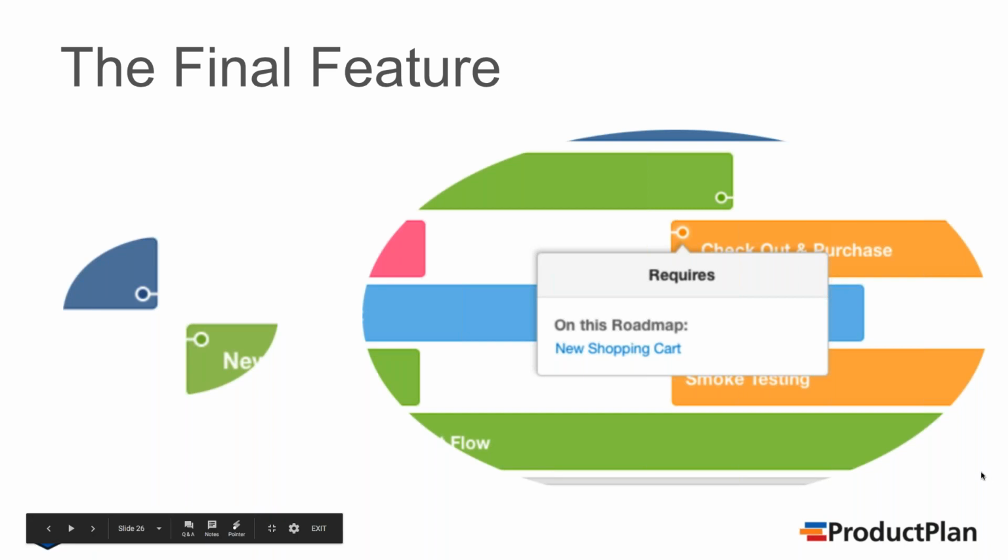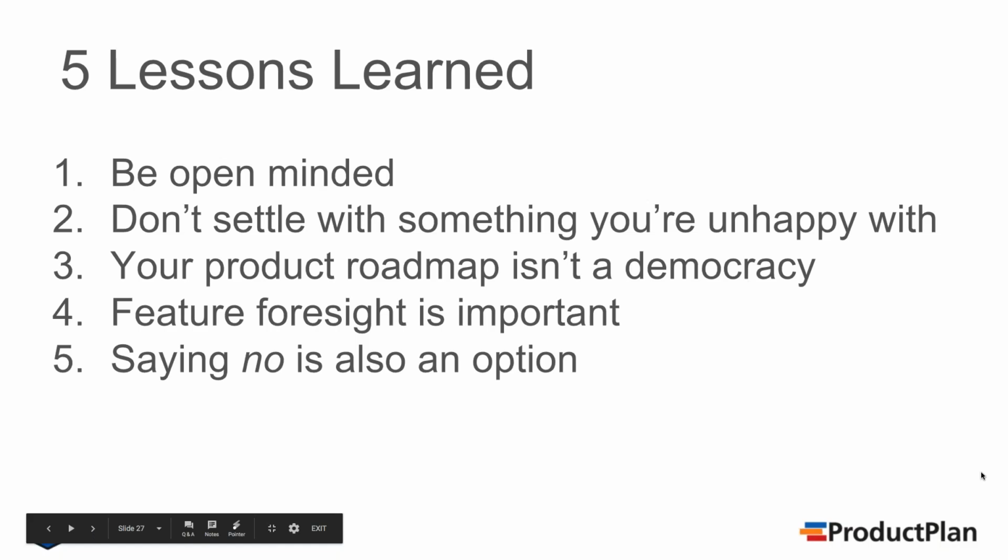So in summarizing what I think is valuable with balancing all of those different pieces with your customer requests and your executives, I think these are the things that you should be thinking about.